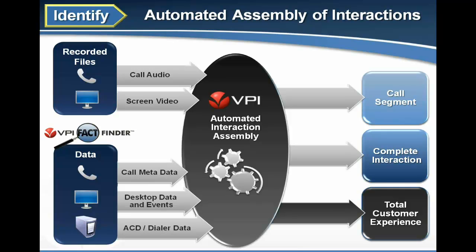You will be able to string together a total customer experience and be able to, with laser-like precision, come up with solutions, fix broken processes, identify how you can enhance the whole customer experience through this new analytics engine that we're really talking about here.